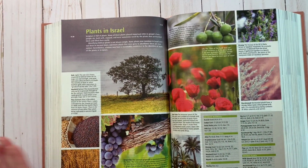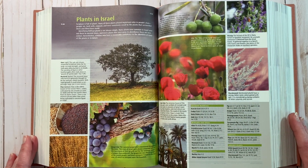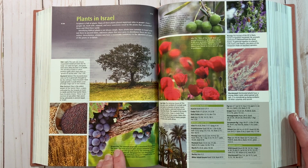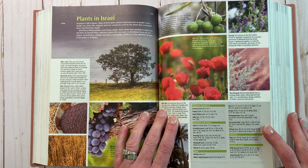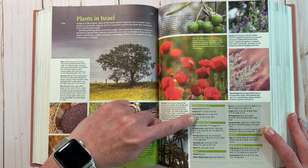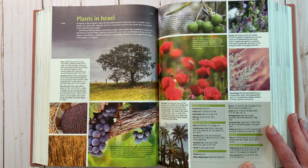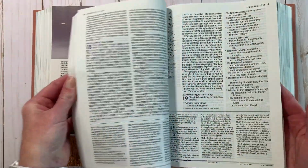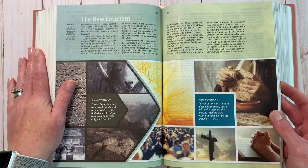And here is a page about the plants in Israel. You have oak, mustard, and flax, grapevine, lilies of the field, hyssop, wormwood. It all gives you references down here of where these actual plants were mentioned in the Bible as well. Very interesting learning. So I just wanted to show you these illustrations as well.